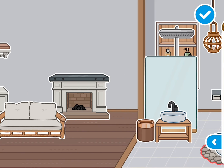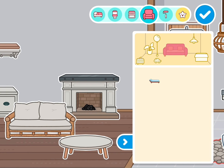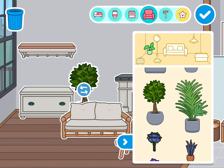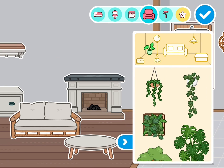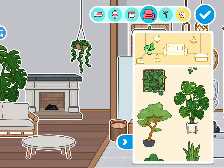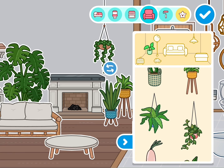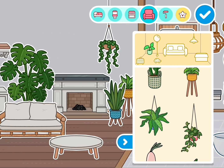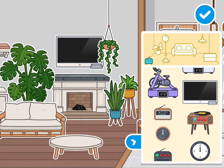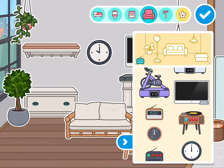So I'm just adding plants because plants make every build better. I don't care what you say. A nice plant in the corner of the room is amazing. And I kind of filled this room with plants because, again, the gaps. I don't like how everything doesn't line up and connect. Yeah, I changed my mind about that clock. It didn't really fit the area that well.